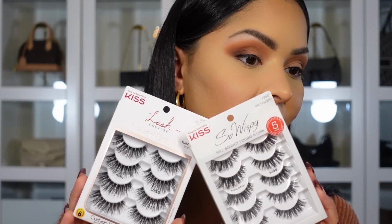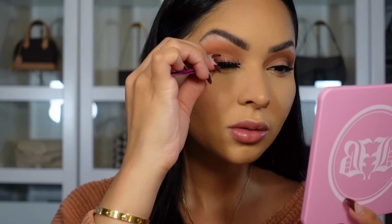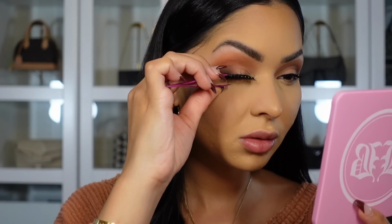For lashes, I actually just picked up these at Walmart right here, and they had really great reviews. So I think I'm gonna do the Naked Drama just because it's a little bit more wispy and it's gonna give me a little bit more volume on my eyes.